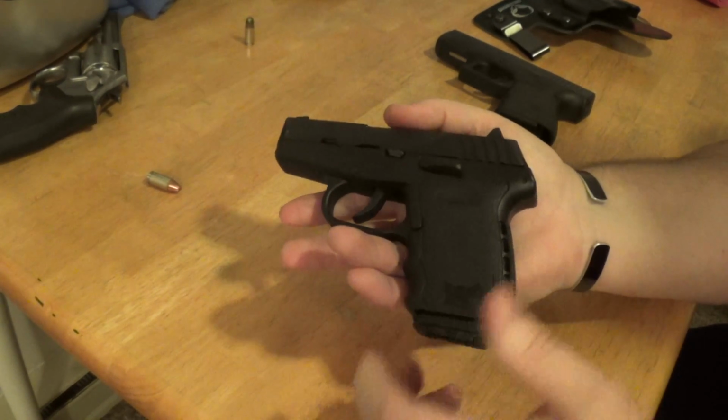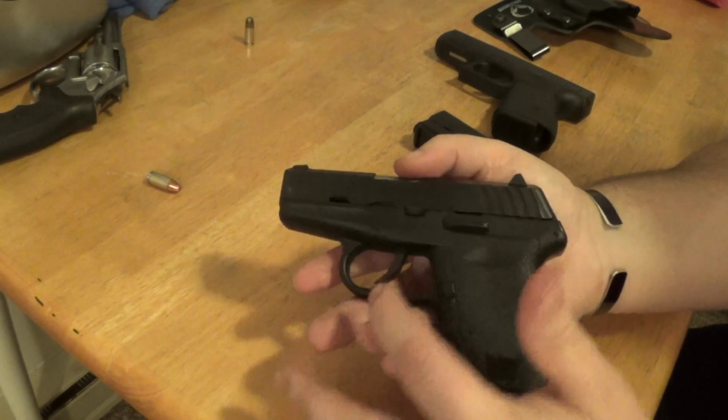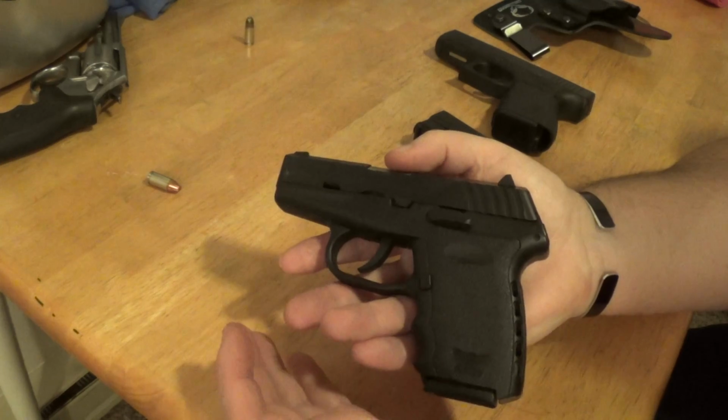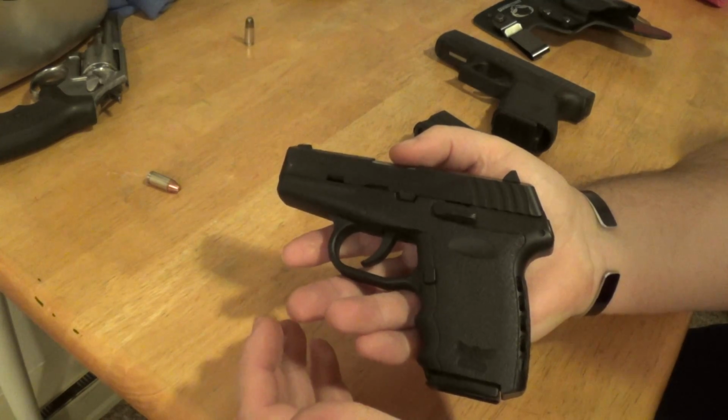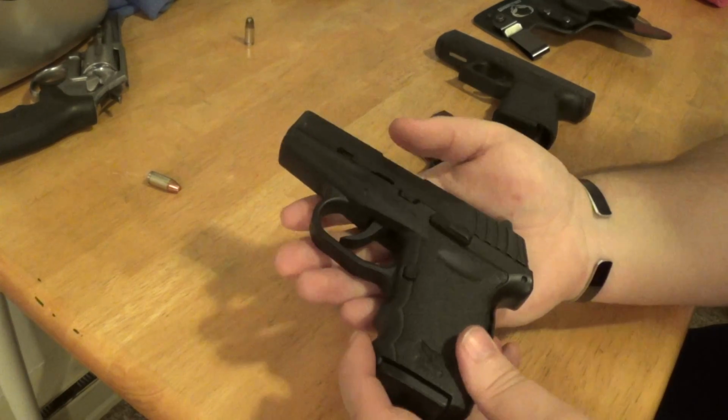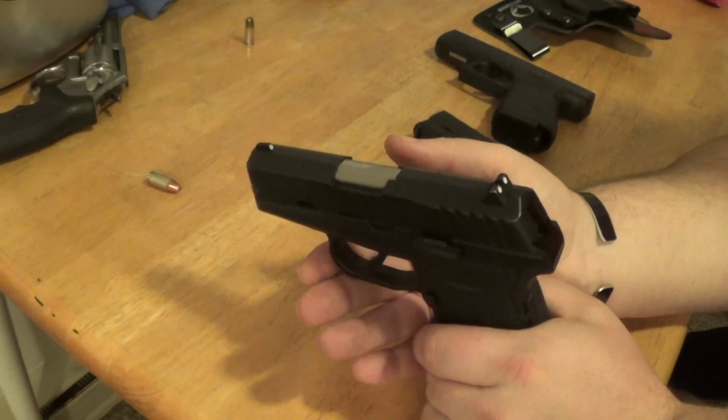So that's another gripe. The third gripe is the trigger reset. You have to almost let the trigger all the way forward to have it reset, and I can deal with that. It's just something that I don't like. The double action only, I like that. I like this gun. I wish I could keep it.